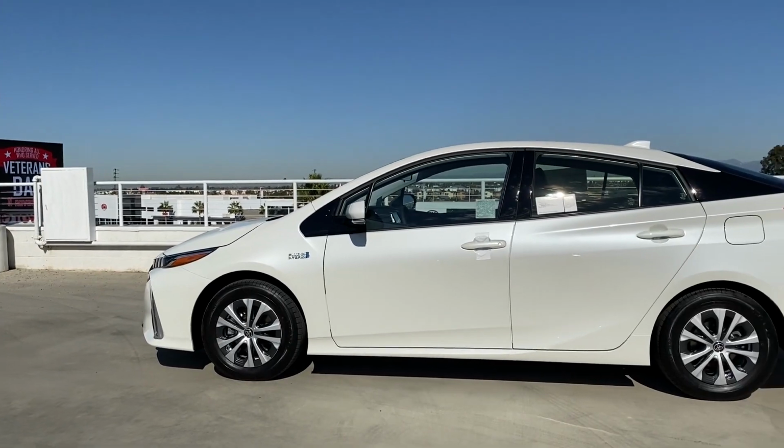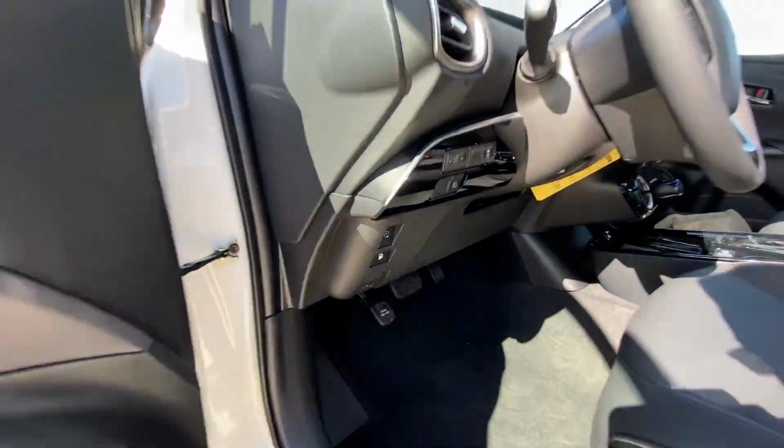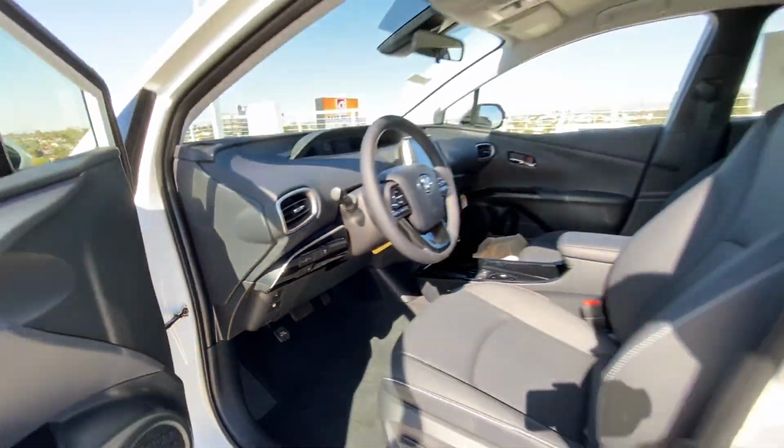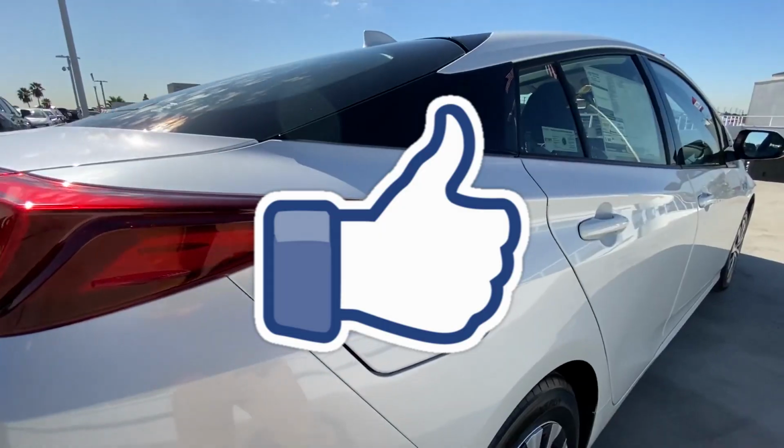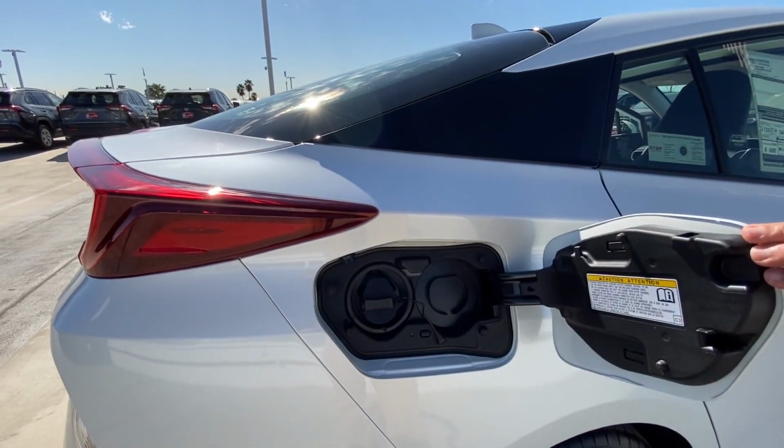Since this is a plug-in hybrid, you have a gasoline port and a charge port. To open the gas port, all you have to do is hold the button inside the car and it pops open. To open the charging point, all you have to do is smash that like button and then press on the cap and it'll open right up.